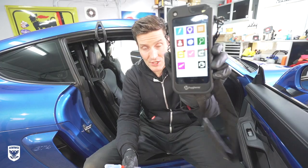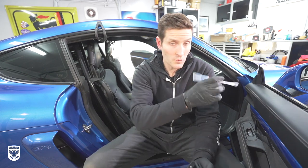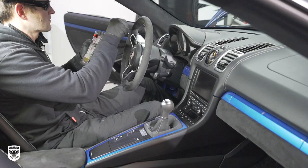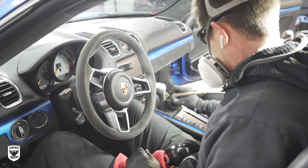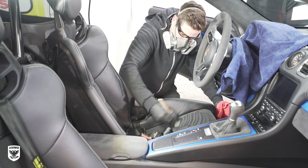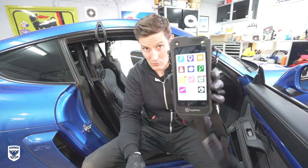This is a tool called Hygiena, and what it does is it measures the effectiveness of your cleaning. So first, we're going to swab the inside of the car and show how much bacteria is there. Then we're going to clean the car, and then at the end, we're going to swab with a new swab and show how much less bacteria there is. Now, that is a game changer for a detailer because we can actually prove to the customer that we did something to the car, meaning we cleaned it, we made it better, we made it safer, and I'm going to show you how to use that right now.